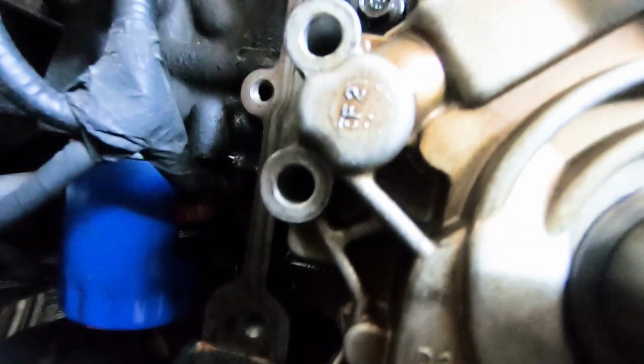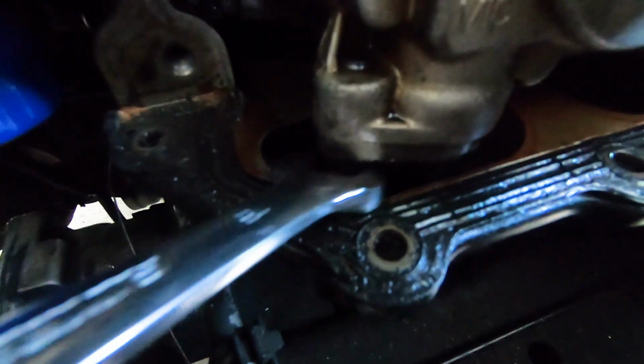So, let me try to get situated. So right now, put my 13 on here, right? And I'm just twisting it slowly right now. It's getting looser and looser.